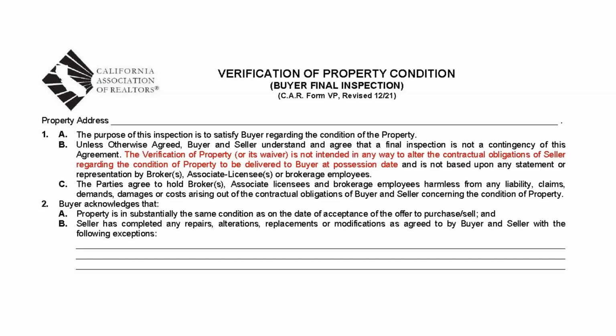Now, this doesn't really address whether the seller is still occupying the property or not. If you think about it, if the buyer is acknowledging that the property is substantially in the same condition as of the date of acceptance while the seller is still in the property, it's most likely the seller was occupying the property and their belongings were there when the buyer saw the property in the first place.